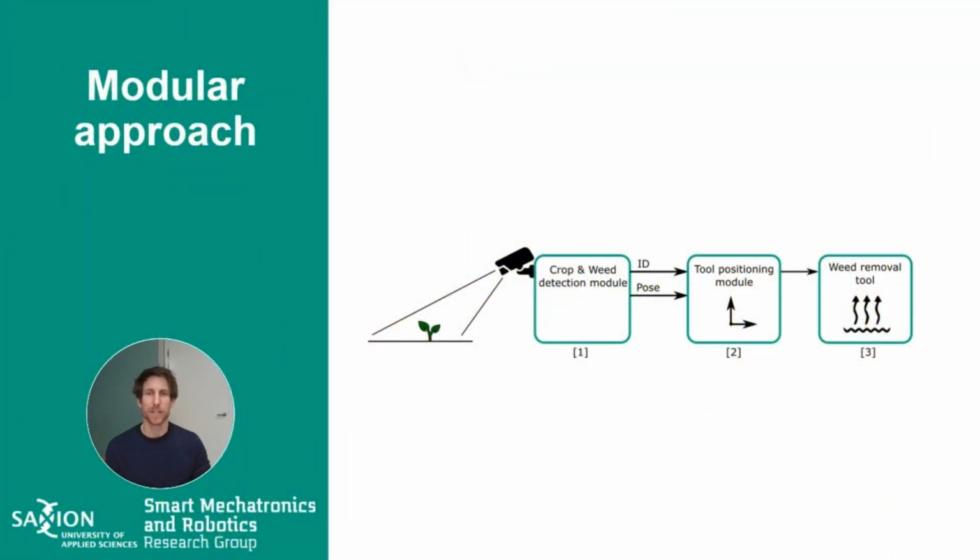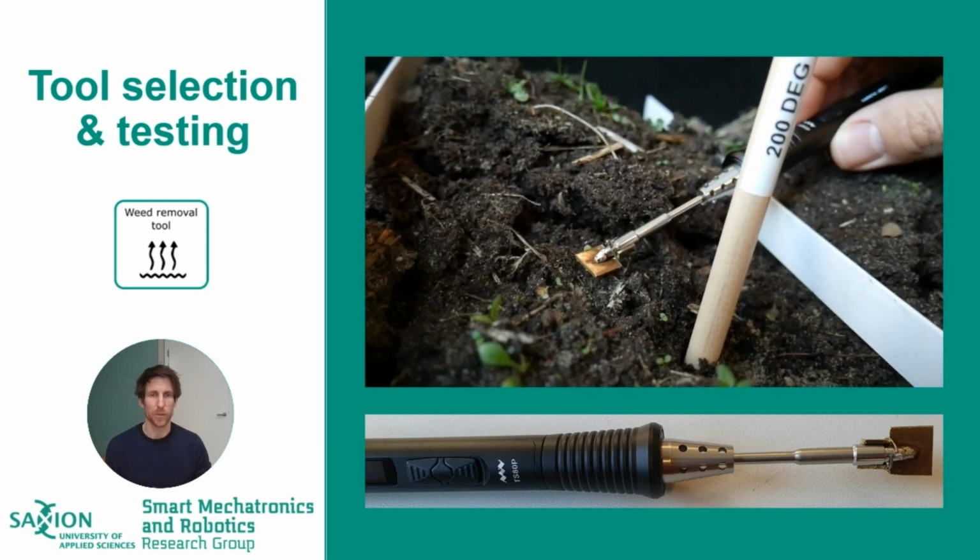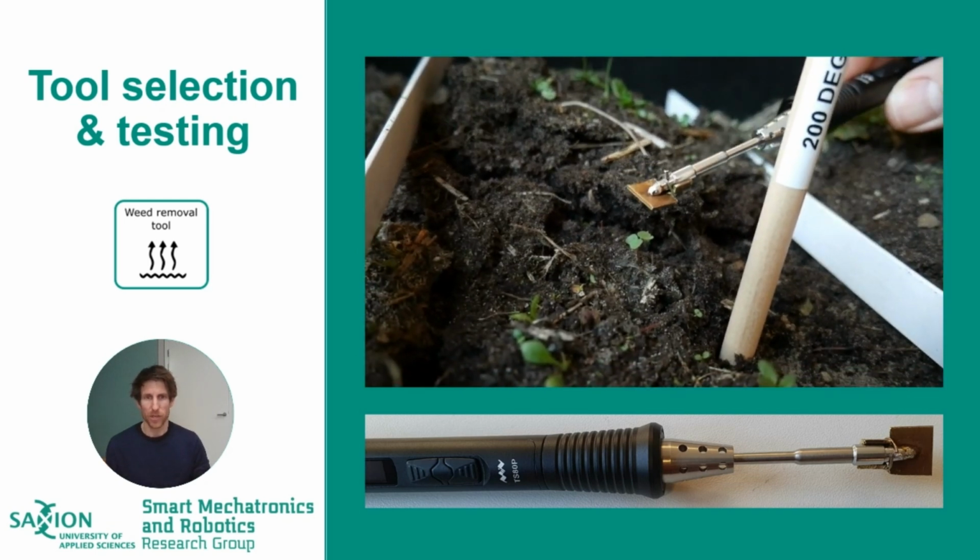As there are many different sorts of weeds, probably there won't be a single tool to target them all. Therefore, we took a modular approach by decoupling the tool for plant interaction from the positioning module. In addition, we defined interfaces to a crop and weed detection module to be able to later integrate our solution with existing robots.